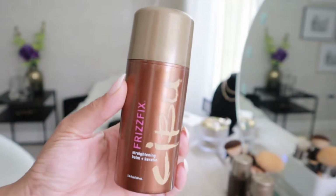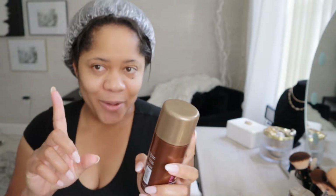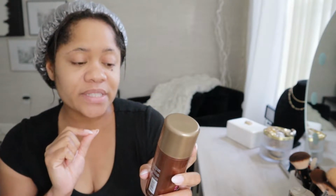I also use their Frizz Fix Straightening Balm. This is such a great straightening balm. It's also a thermal protectant. It locks out humidity to eliminate frizz. Thermal protector, ideal for straight, sleek styles. Keratin silk protein leaves hair smooth and silky.